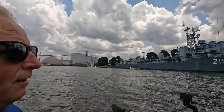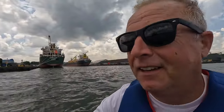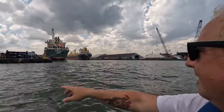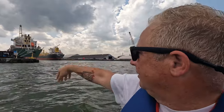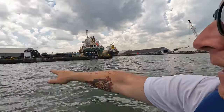HMCS Haida? Haida. Just checking out all the boats down here working away from all over different parts of the world. These guys are unloading steel. I don't know what the other one is. I think they're both unloading steel. Coils of steel, there they are, like that.